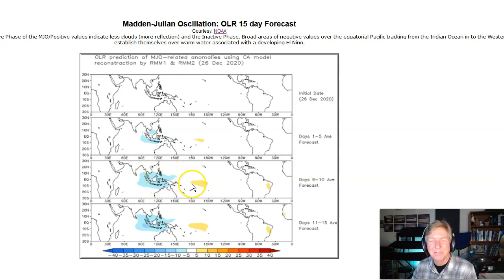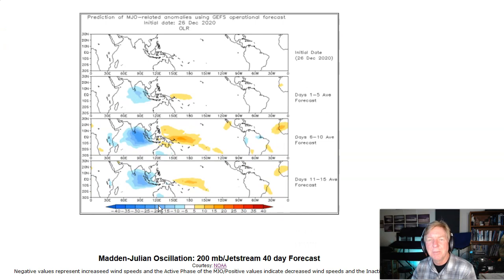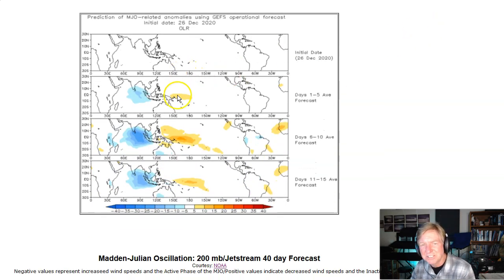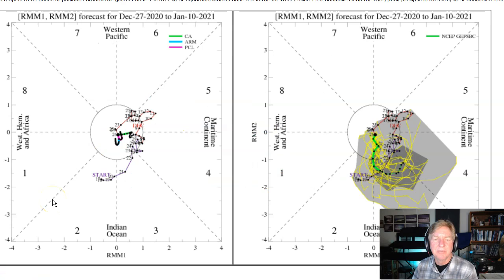But in the Kelvin wave generation area, just sort of more of the same. This per the statistical model. So basically, no real MJO signal forecast for the next 2 weeks. The dynamic model, a little bit less favorable, suggesting the inactive phase of the MJO building in the West Pacific 10 to 15 days out. But even at that, not very strong. Phase diagram charts, another way of looking at the MJO very specifically.